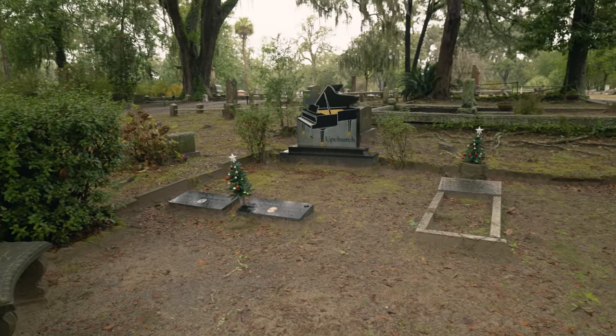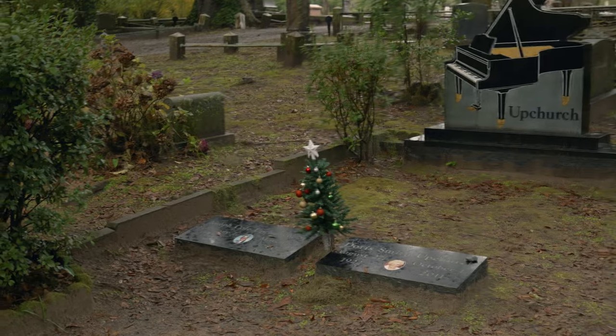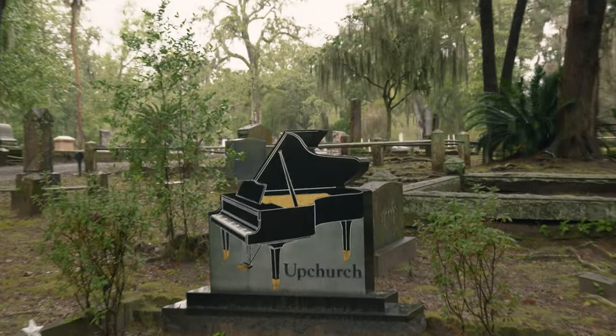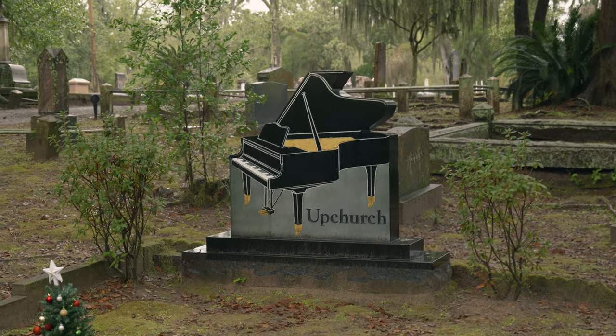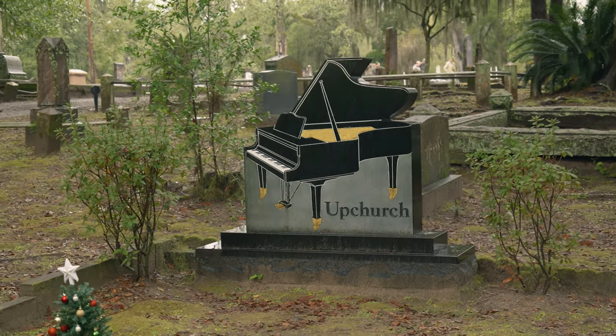Well, this is technically not part of the tour, but I thought it was noteworthy. For one, because it's got a couple of Christmas trees. That's neat and festive. But also, up there in the back, there's a piano on the headstone. That's pretty neat.